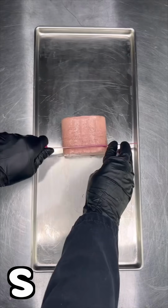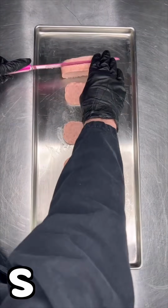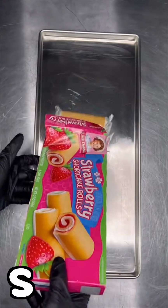I've never had Spam, and I actually don't eat pork. Does Spam have pork in it? I'm gonna eat it anyways because we're freeze-drying letter S from the alphabet.